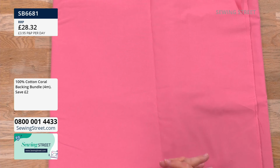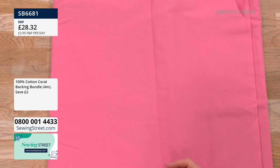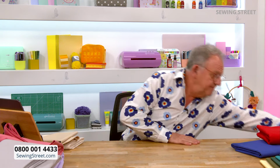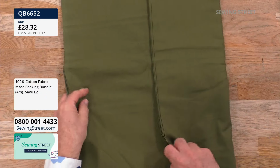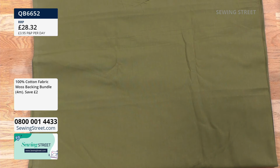Did you? That was Carl. £28.32. It wasn't Coral, that was Carl. Beautiful. That's a lovely colour. How big's that one? 4 metres, that one. You getting that one? Beautiful. Moss. 4 metres of moss. This is a lovely colour, this one. It's like a Nocicelli olive, that one, isn't it? £28.32.